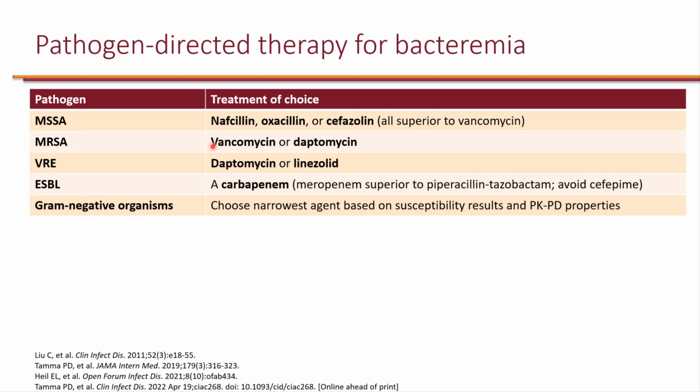So, pretty much standard of care right now for MRSA, for the most part, is IV treatment. Now, for VRE, which is vancomycin-resistant enterococcus, vancomycin, of course, is no longer an option because this is resistant to it. So now you have daptomycin or linezolid. And with VRE, you don't need to treat for very long times as we do for MRSA. So typically shorter duration of treatment.